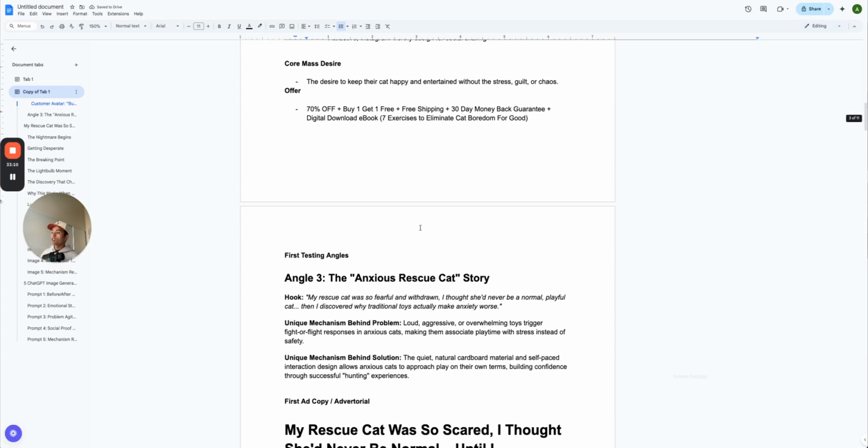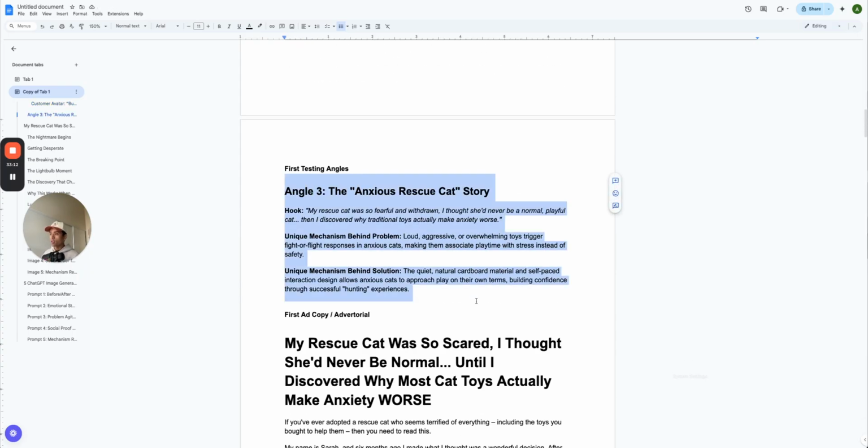Then we've got our first testing angle, which is going to be focusing on new cat owners who have just taken in a new cat, a new rescue cat, a sheltered cat, and they're having destructive behaviors or aggressive behaviors, and they're just super frustrated.